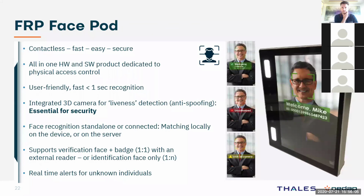So here we come to the core of the solutions that we have integrated with AEOS. So we have actually a dedicated Face Pod, which is an all-in-one hardware and software product that we provide that is aiming at providing contactless, fast, easy, and secure access control. So you can see the look of this Face Pod. It looks like a tablet, a bit thicker. It's an 8-inch screen. The purpose was to make it user-friendly and fast, and you can see some samples of the screens. You will see that also in the video in a minute.